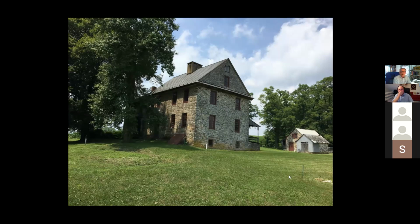So this is a view of the main house on the Kauffman Farm. And the earliest part of this house is the right-hand section, from here to the right.